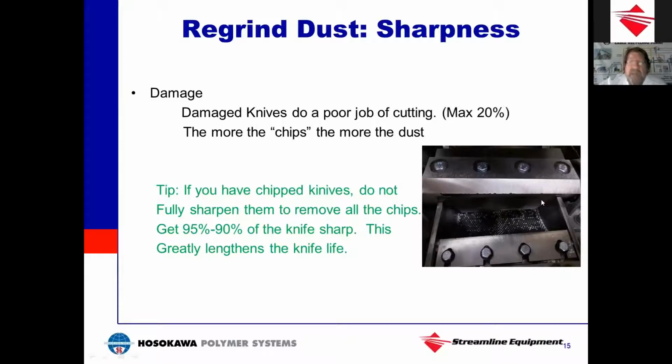You can, but that may cut the life of the knife down by 20, 30%. As long as you have, say, 80% at a minimum and really 90, 95% of a good sharp knife, you can leave a small chip or two in there. Our big recyclers do that all the time just because they're always chipping knives with all the different tramp they get in there.